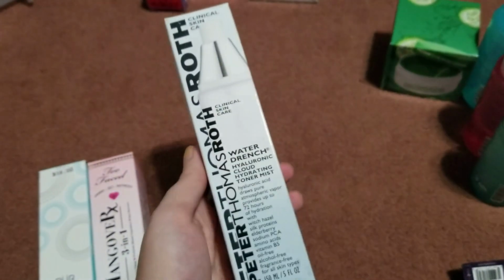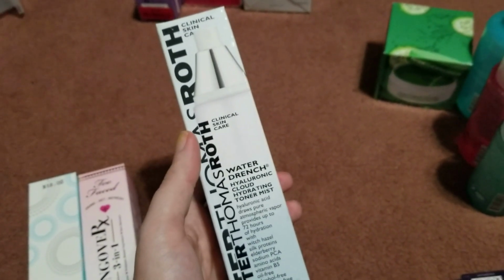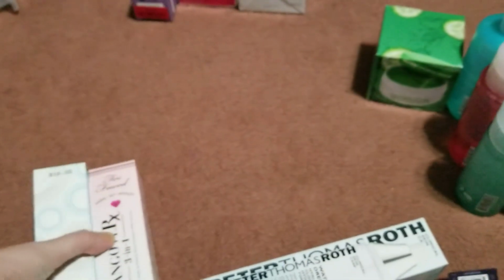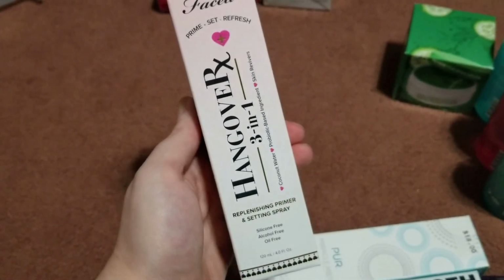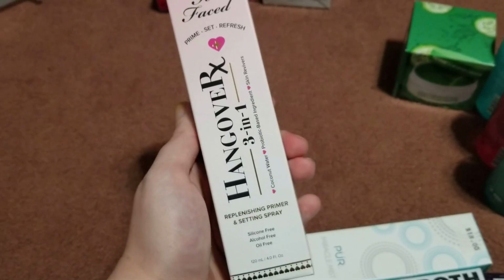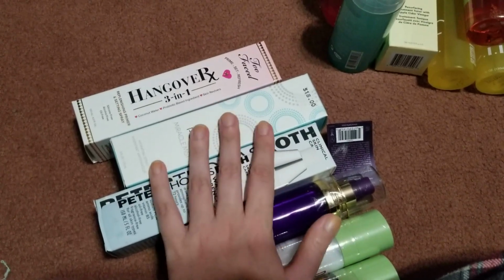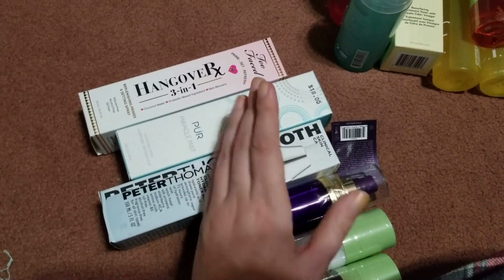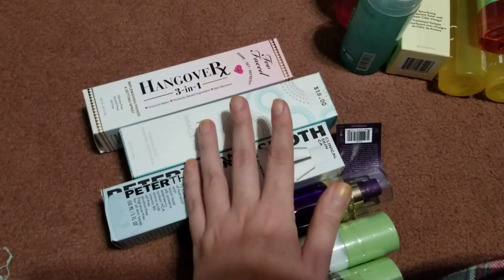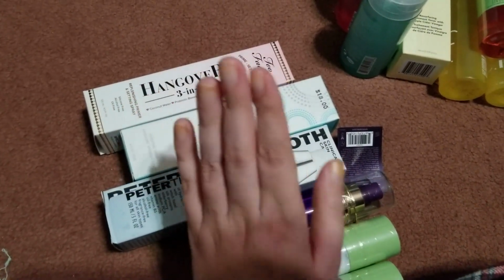I'm gonna hold on to this one because it's just a nice toner mist, water drencher, hyaluronic cloud. Keep that. And then I've got the Pure Miracle Mist, keeping that. And then I have the Hangover 3-in-1 Prime Set Refresh that I'm also going to keep, taking into consideration the fact that I'm going to be getting rid of the majority of my other facial sprays, because I have a lot, and I'm sure the majority of them have probably gone rancid at this point, and I've got to face that reality.